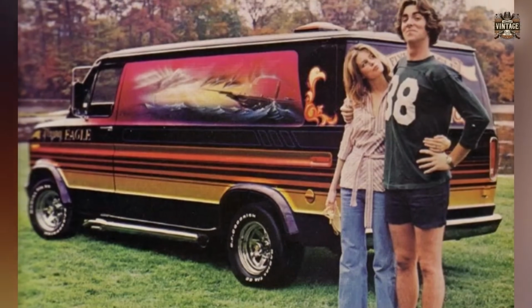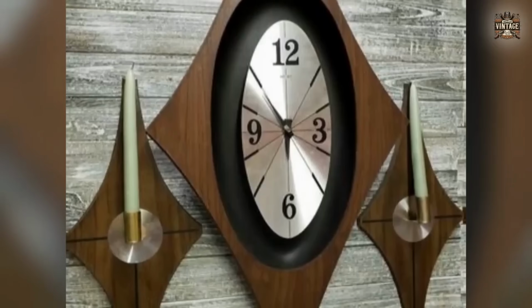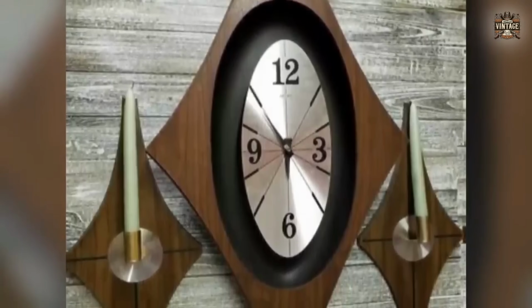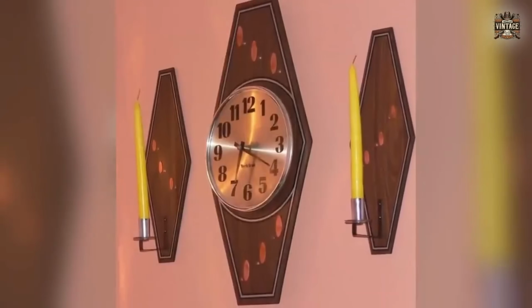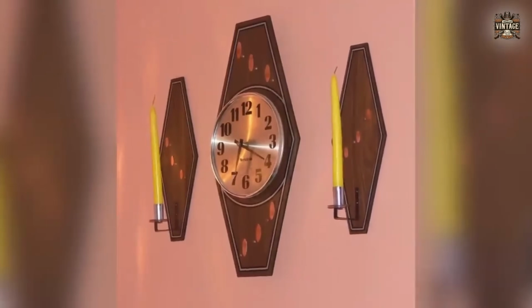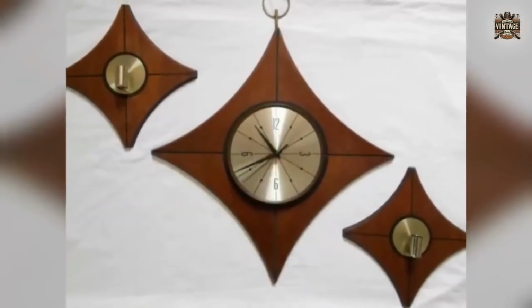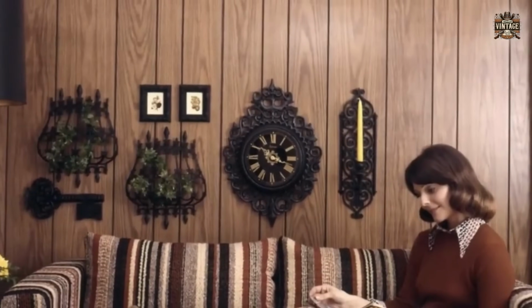Does anyone else remember those battery-powered wall clocks with matching candle sconces from the 1970s? These were quite the staple in many homes, including mine. We had this set hanging on the wall for years. When we finally took it down, I recall tossing the never-lit dark green candles in the trash.